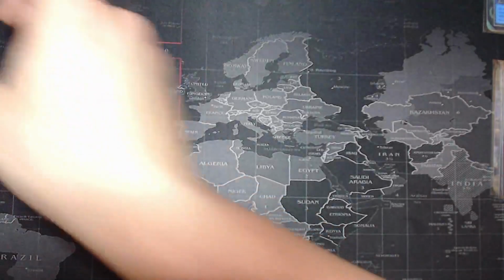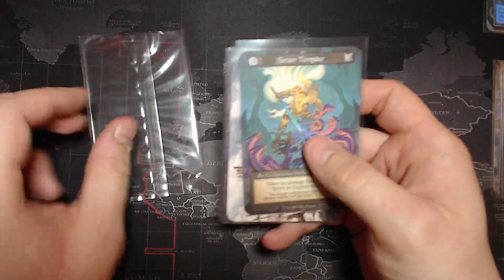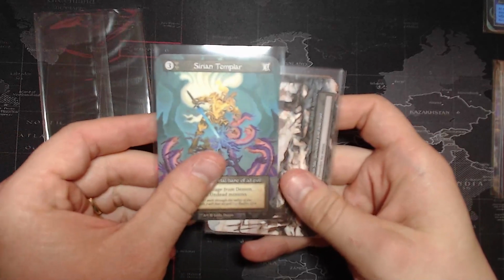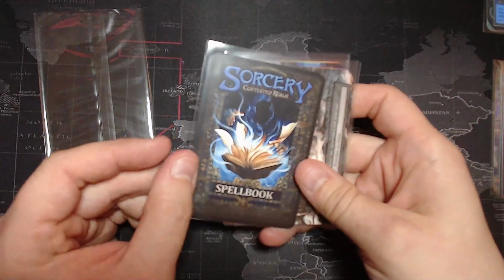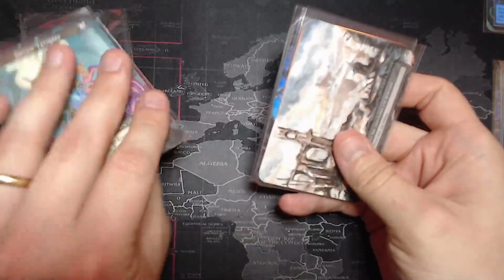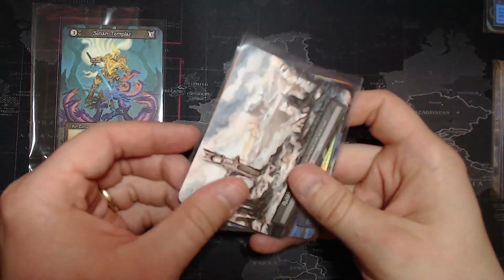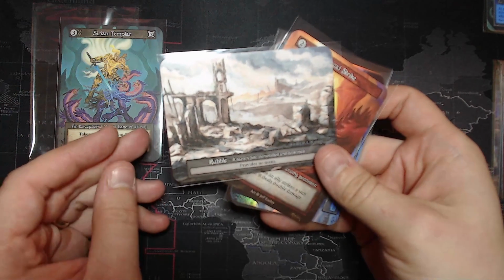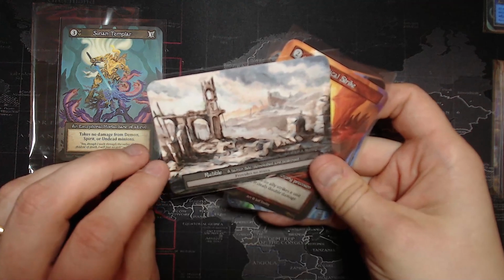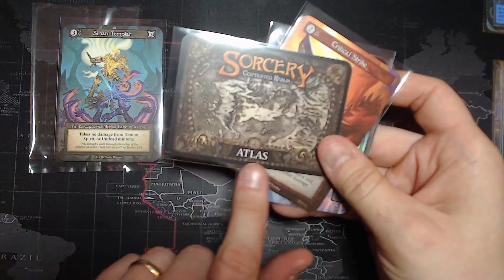So, all right, let's get into the pledge pack, which is going to be found in every booster box from the alpha set or the Kickstarter set. So this is the Siren Templar, and I did want to point out the back here. So there's going to be spellbook cards and atlas cards. So kind of like creature cards and land cards. So this is an example of an atlas card, Rubble. It's going to be a barren site, demolished and destroyed. So as you can see there, it says atlas.